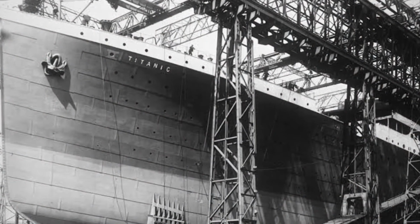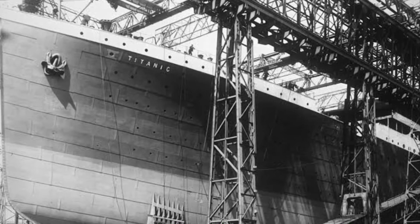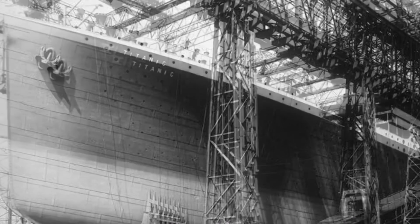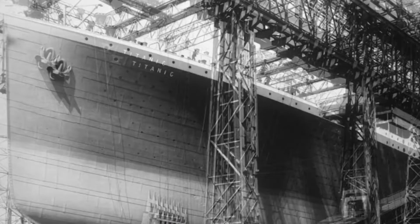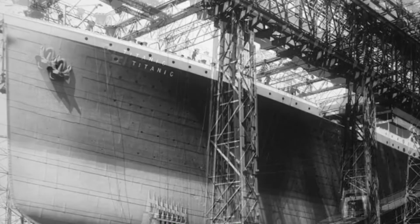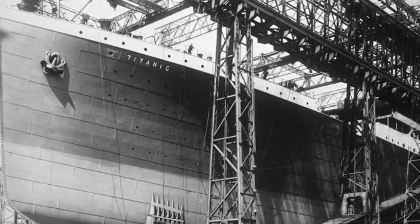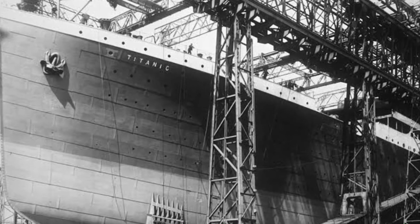Alright, so here we are. I'm going to tell you some facts about the Titanic. First, we're going to start on the construction. We're going to begin with the person that designed the Titanic, Thomas Andrews. The idea to build the Titanic was actually from the RMS Lusitania, because it was about 100 feet shorter than the Titanic. It was 29 metres shorter, so they wanted to build a bigger ship, I think.